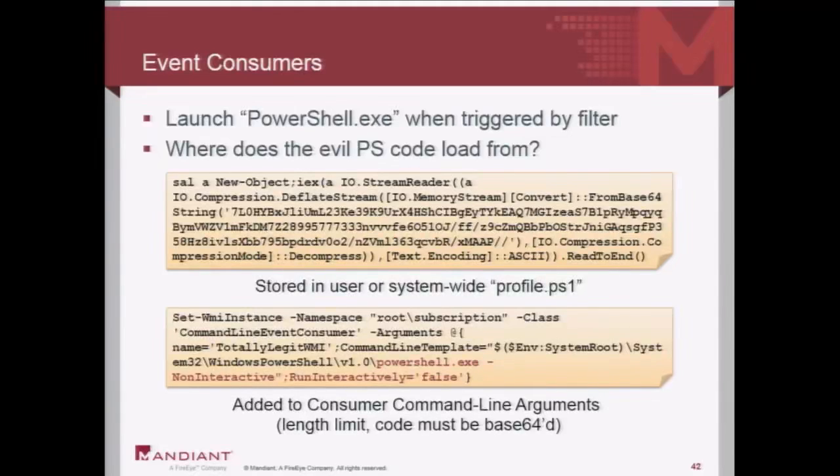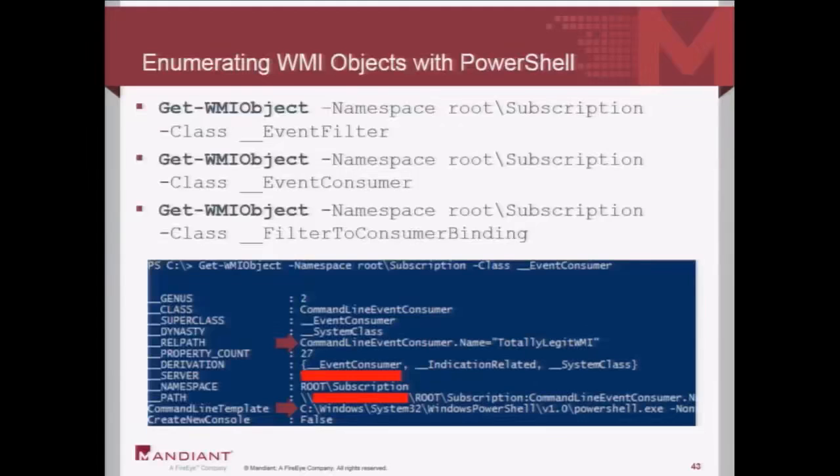So let's say an attacker does this and sets the malicious PowerShell code in the command line arguments for the consumer. How would you find it? How would you even find a malicious filter? The first thing you could do is use PowerShell. PowerShell provides a method called Get-WMIObject, and you can enumerate all the filters, all the consumers, and all of the bindings that link the two together.